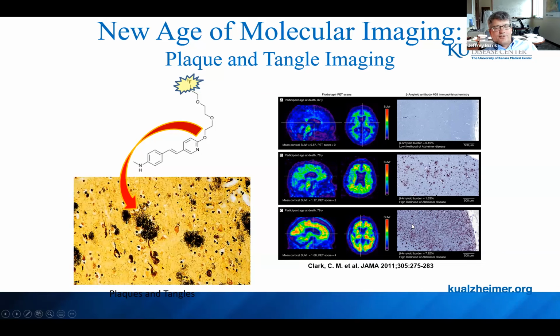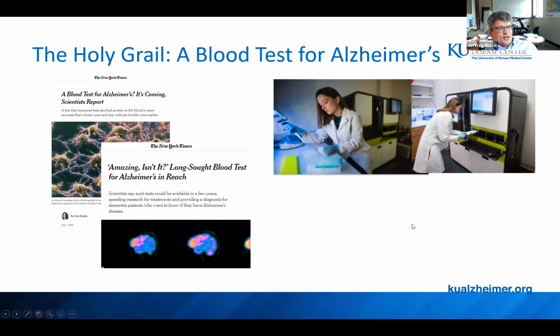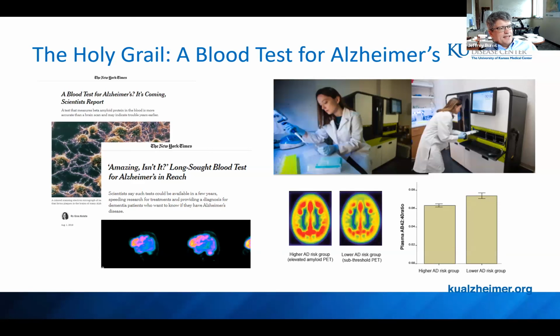And why would we want to do that? Well, I'll talk about it: it's the new drugs that go after amyloid. But the Holy Grail is a blood test. And again, this is Dr. Jill Morris working on it on a Simoa machine. We're getting a new one called Lumipulse here soon, but we have lots of avenues for testing in blood, and it's moving quick.